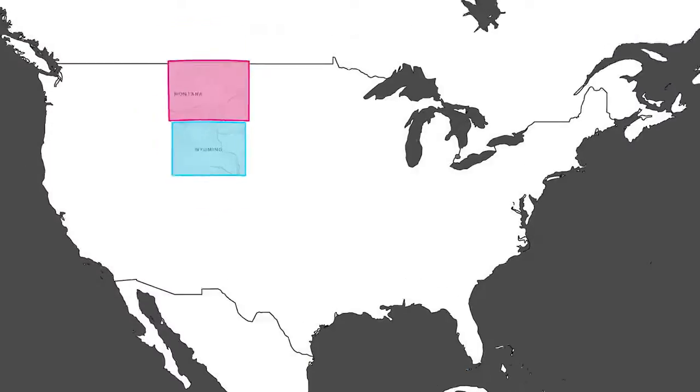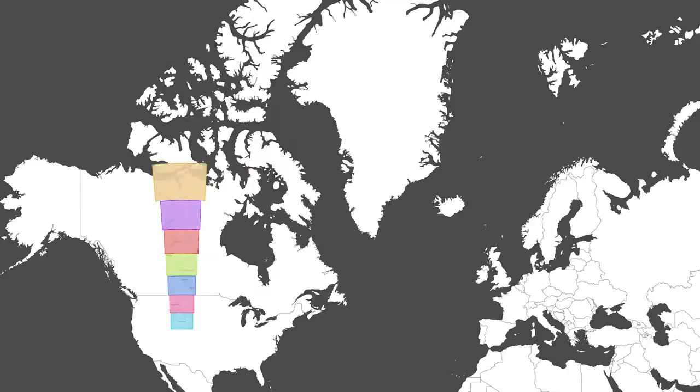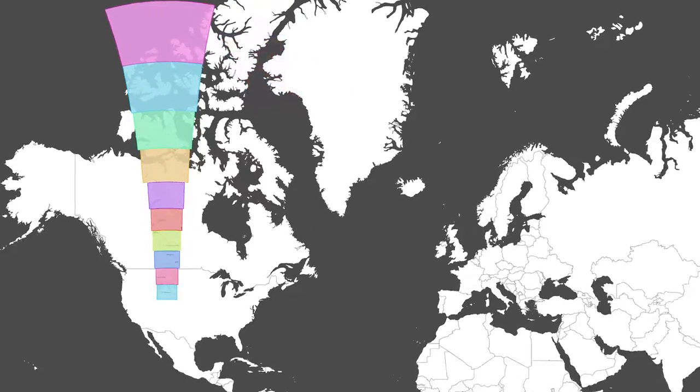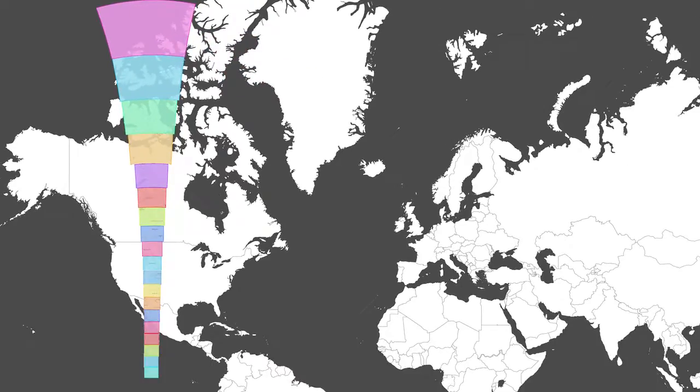As we stack one unit of Wyoming on top of each other, we get more and more distorted as we approach the North Pole to the point where we don't even really recognize its familiar, boring shape anymore. When we move our Wyoming stacks south, they get more squished together as we approach the equator.